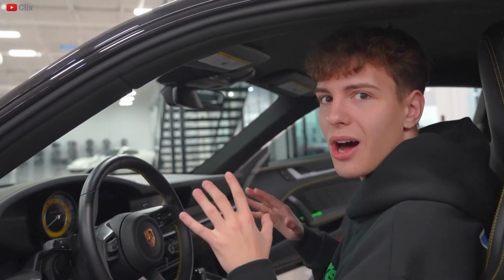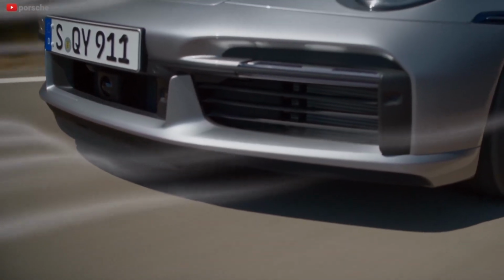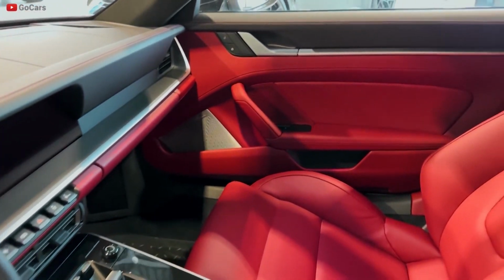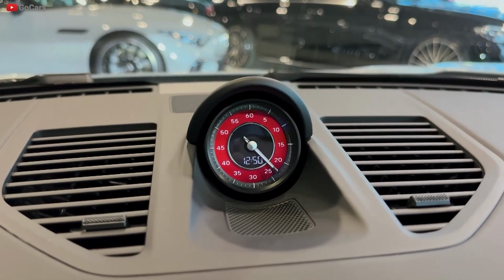A 2-speed clutch is not common in electric vehicles, but the Taycan has one. First gear is only used to get off the line as quickly as possible. Other than that, second gear is always used. The Taycan is different from most standard EVs because it runs on 800-volt architecture. This makes it fast to charge.